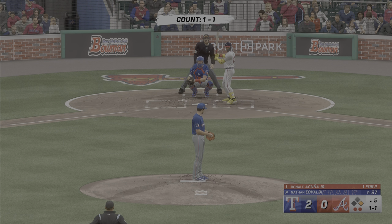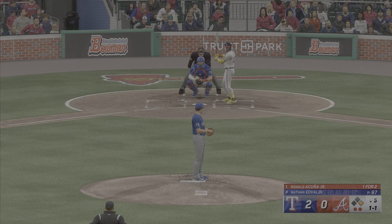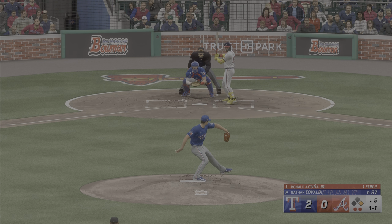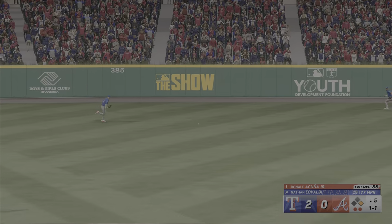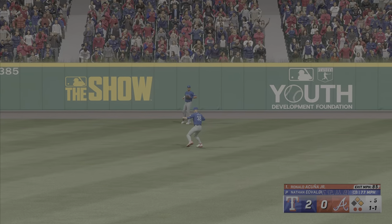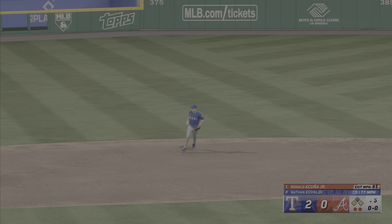And now it's Ronald Acuna Jr. And a pitch. Ripped on a line. And a base hit. D'Arnaud around second on his way to third. And that'll put runners at the corners with two away.